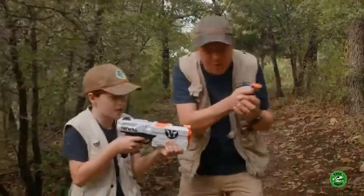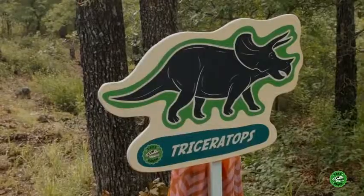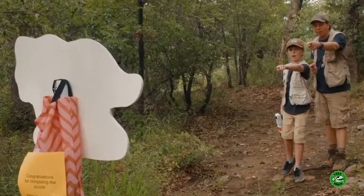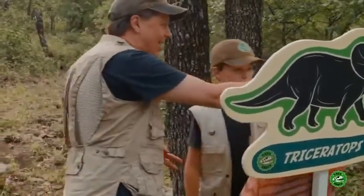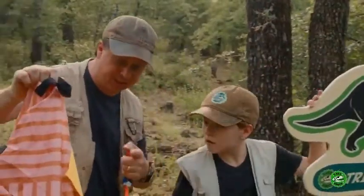Where are you, Triceratops? Triceratops! Oh, yeah, there it is! Oh, man. Oh, that's just the sign. That is just the sign. It's not really Triceratops. What's that? Hey, there's something on that sign. Ooh, what is it? The Triceratops sign has a bag. Yeah, get that bag off there. It's got a big old bag. Ooh, and there's a sign on the bag.